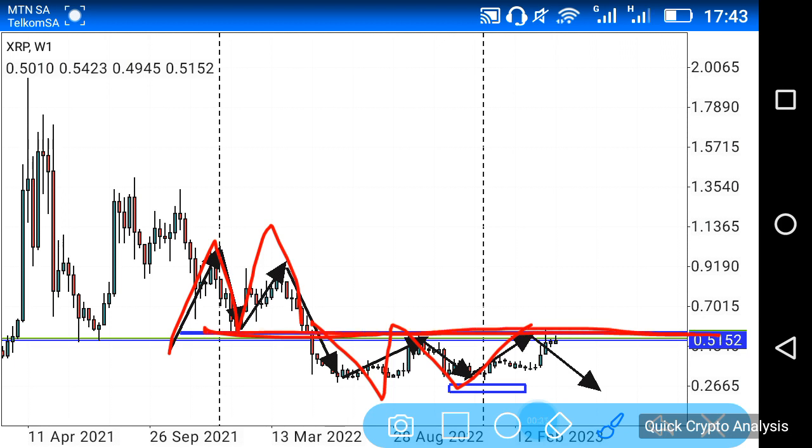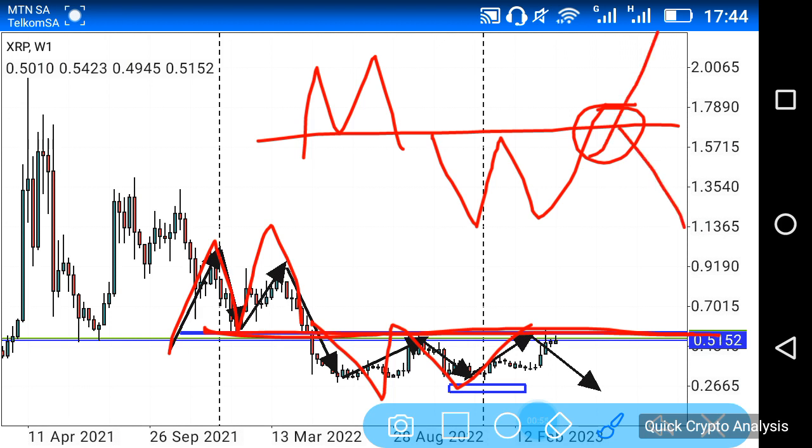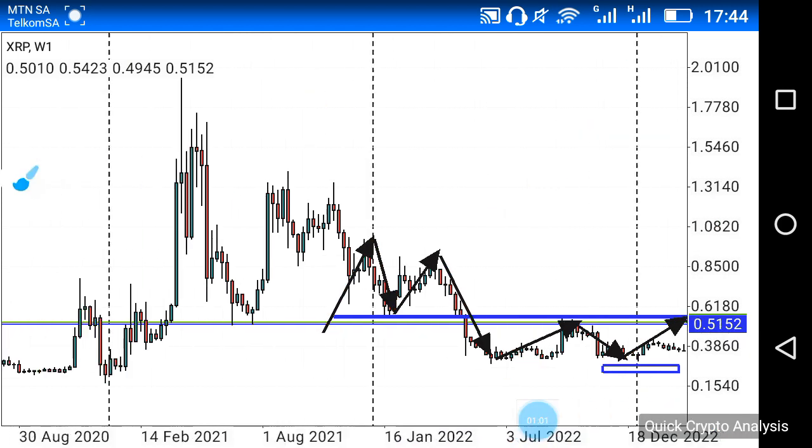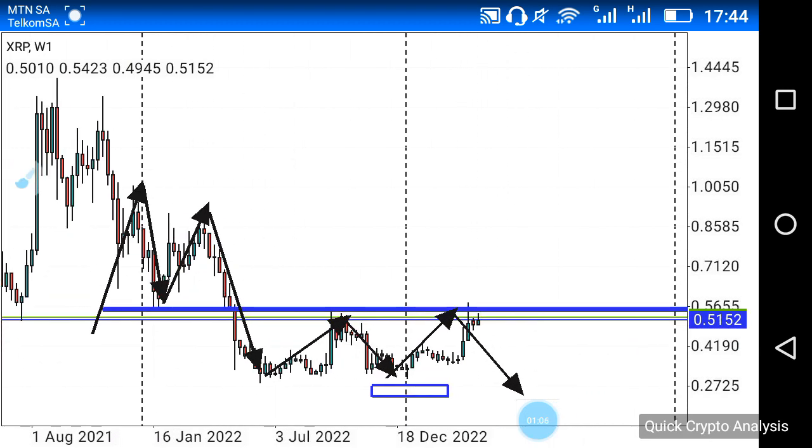So what's happening at this point in time is that we have two opposing structures, as I've just mentioned. Number one, we have this M structure, which has a neckline at that point, and number two, we have a W structure, which similarly has a neckline at that level. So what this means is that buying or selling where price currently is a bit risky, and what may possibly happen is that the market may just not follow technical analysis and go in whichever direction it wishes to go to, right?